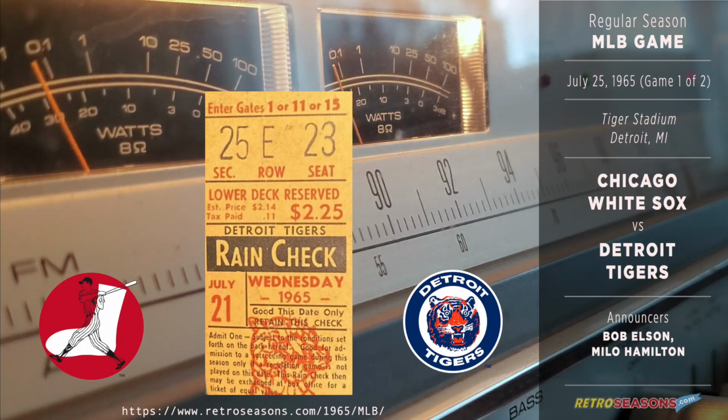The pitch to Kaline is a ball. It's 1-0. Now 9-6. Swing and a foul way up to the right, out of play. Sox now have that lead cut to 3. 15 runs, 19 hits, and we're in the bottom of the 7th. There's only one out. Runner at first is Cash. Low and away, and it's 2-1 to Kaline.